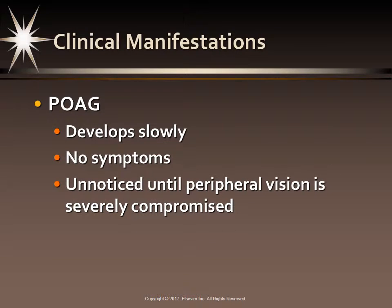The patient with untreated glaucoma has tunnel vision, in which only a small center field can be seen and all peripheral vision is absent.